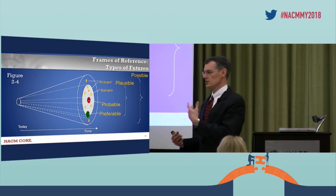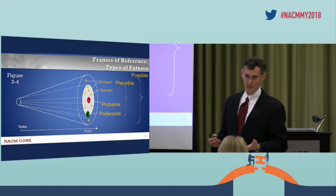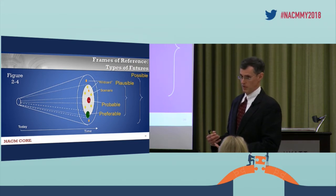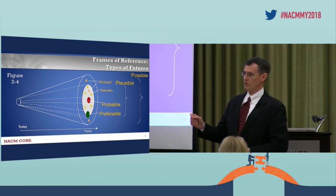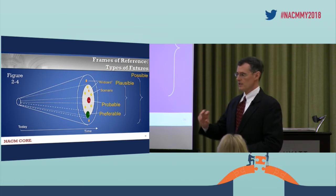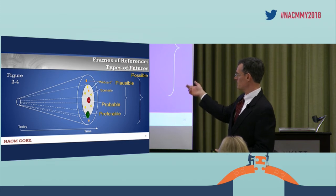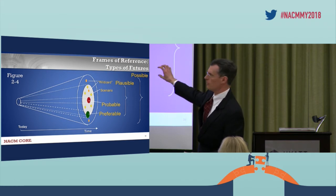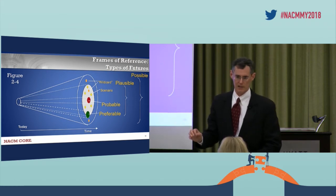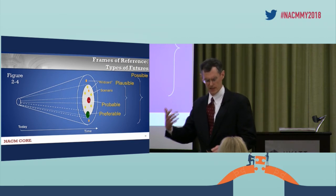Now part of the job of a change manager, which all of you should aspire to be, and that should also include all strategic planners, is to help the organization identify a preferred future, and to then shift that future so that it's more and more probable. You see this big gap here. That's not necessarily the way that all futures would be, but you want to shift that preferred future into the probable range and make it an actuality. That's part of the strategic planning process, to help make that happen.